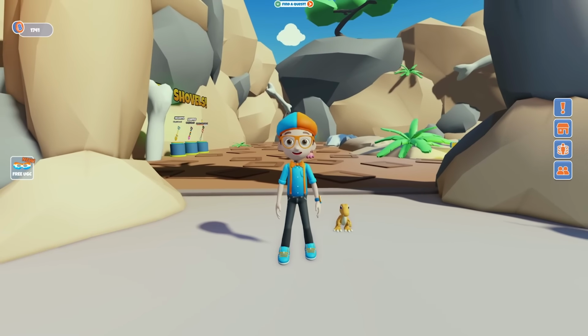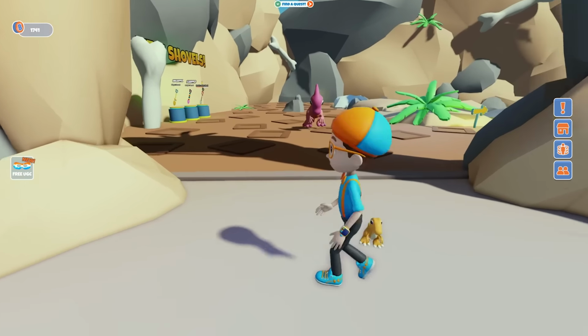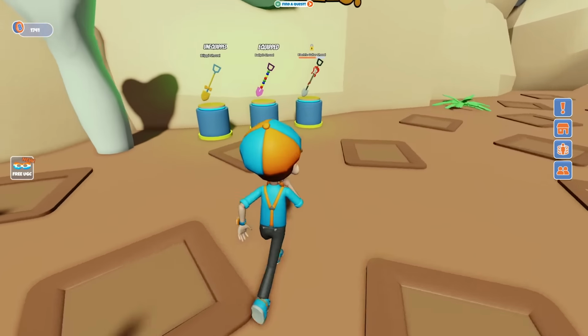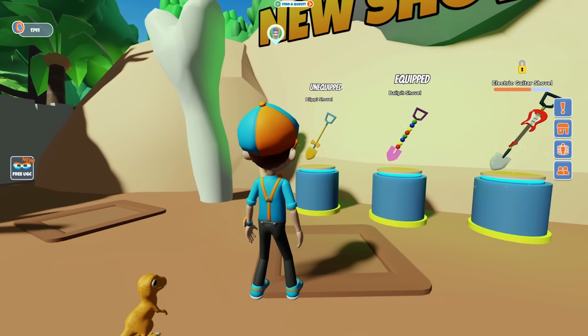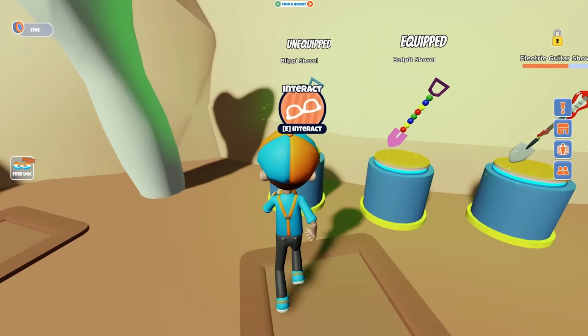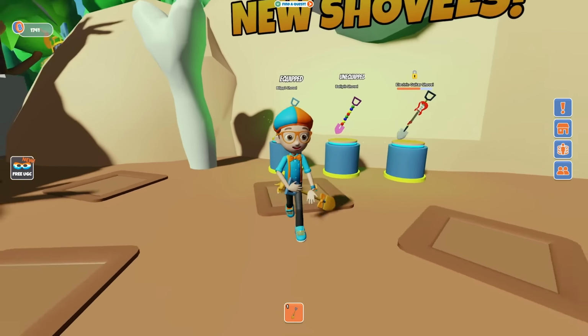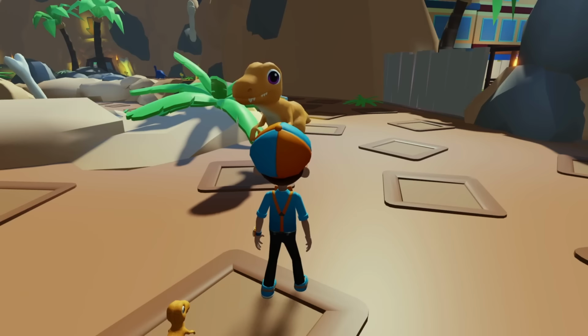Hey, it's me, Blippi, and look, I'm here with my dino buddy, Tommy the T-Rex. Come on, let's go look for another dino egg. Whoa, first we need to pick a shovel so we can dig up an egg so Tommy can have a friend. Maybe we should pick the Blippi shovel, or the ball pit shovel, or maybe the guitar shovel? I think the Blippi shovel's perfect for me.